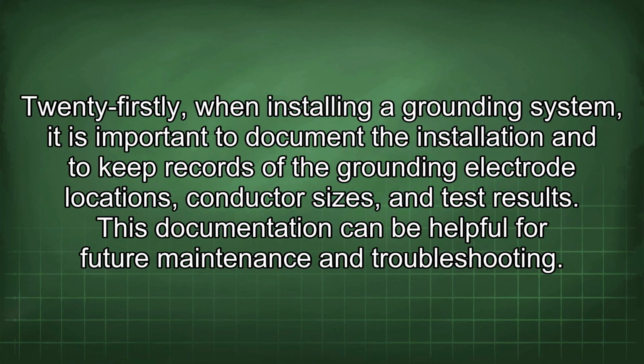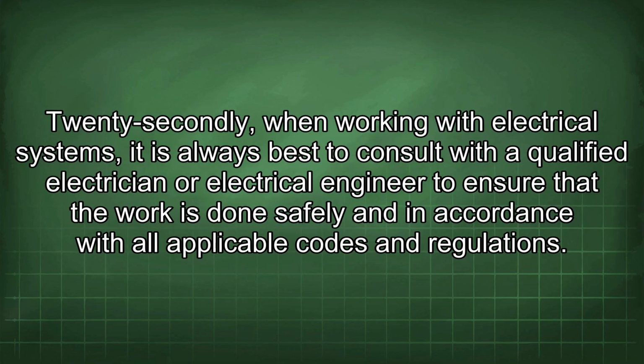21stly, when installing a grounding system, it is important to document the installation and to keep records of the grounding electrode locations, conductor sizes, and test results. This documentation can be helpful for future maintenance and troubleshooting. 22ndly, when working with electrical systems, it is always best to consult with a qualified electrician or electrical engineer to ensure that the work is done safely and in accordance with all applicable codes and regulations.